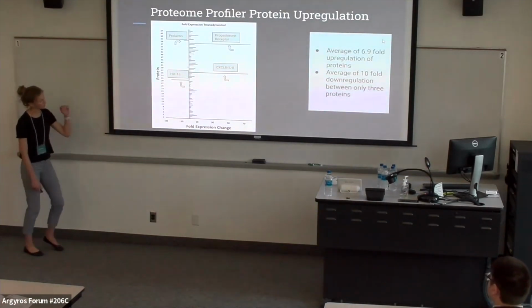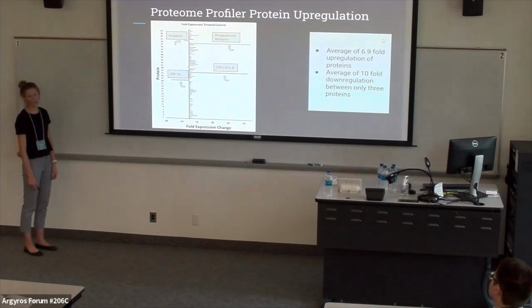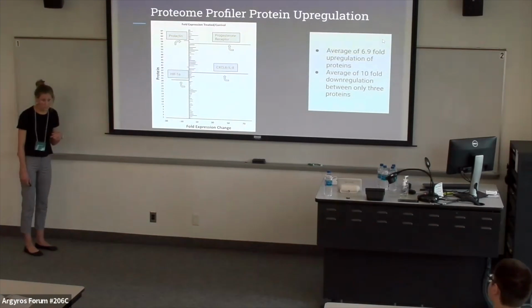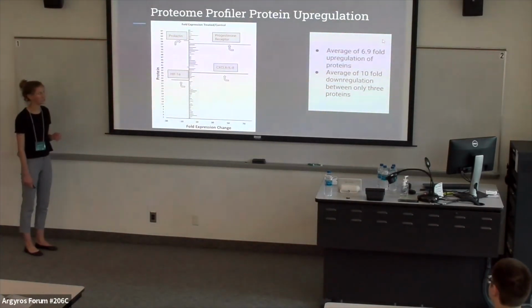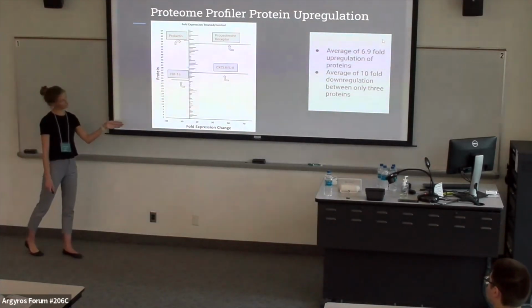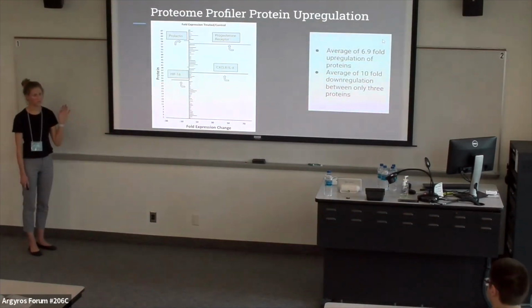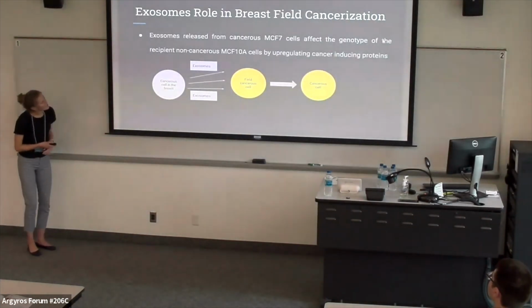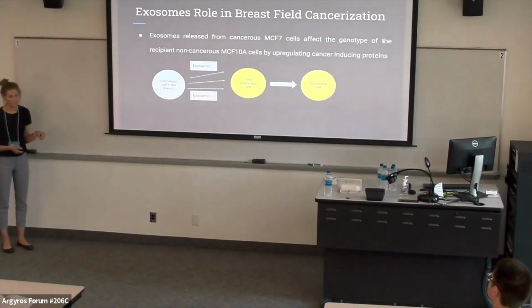But then upregulated, we see the progesterone receptor. And the progesterone receptor is normally seen positive in any kind of cancer. So as we see MCF7 cells that we were looking at, the exosomes of these contain a progesterone receptor. Increased progesterone normally indicates increased cancer cell growth. And then finally, IL-8, as mentioned before, which is seen in HER2 positive cancers, such as MCF7. So we applied MCF7 cancerous exosomes on non-cancerous cells and saw that there was an upregulation of these cancerous proteins within them. So with that, we were able to say that exosomes released from cancerous MCF7 cells affect the genotype of the recipient non-cancerous MCF10A cells by upregulating cancer-inducing proteins.